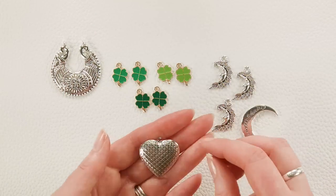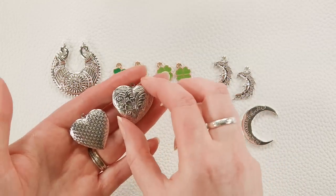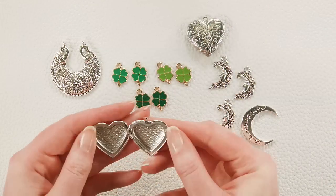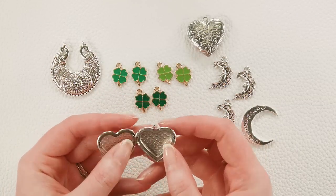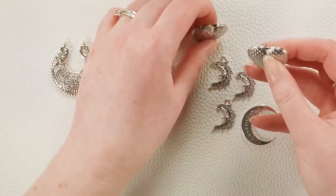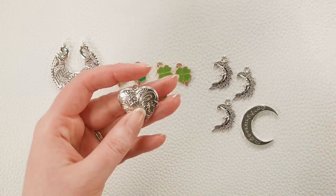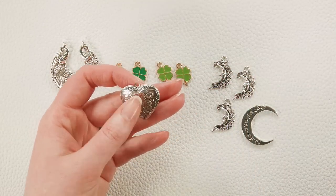Also back in stock, we have some lockets, and these I believe are stainless steel. Also a fun, unique idea for Valentine's Day. You can stick a little picture in there. See, they open up, and that's what they look like on the inside. They are hollow, but they have a little frame, so you could cut a picture and glue it in there. And we've got 2 different finishes. Oh, that one has a defective loop, so I'm going to flag that. But that's what the loop is supposed to look like.